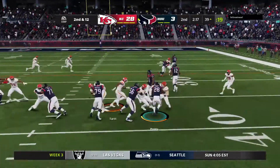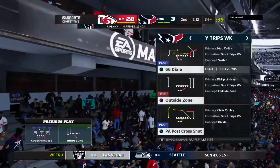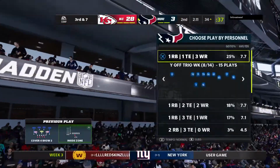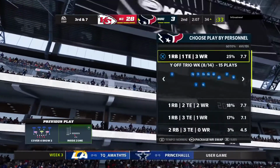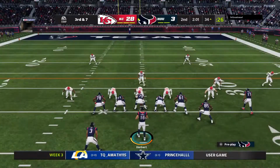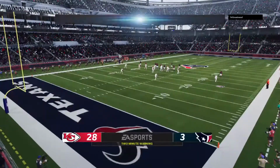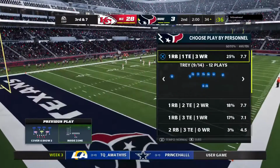From the gun, a give to Penny. It'll be a gain of 5, and it's going to bring up a 3rd and about 7 left. But you got to give kudos to your offensive line and the guy carrying the ball, because they were in a 2nd and long situation. It seemed pretty dire, but they brought it back to 3rd and manageable with that run. 2 minutes remaining in this first half of football.